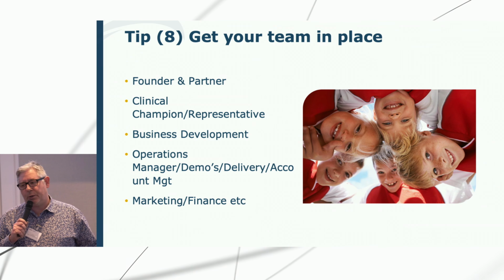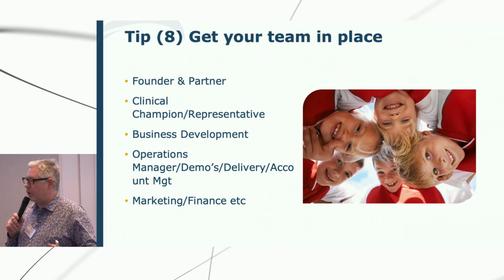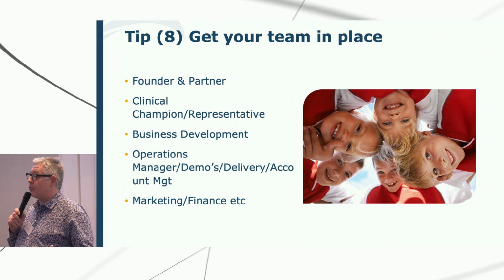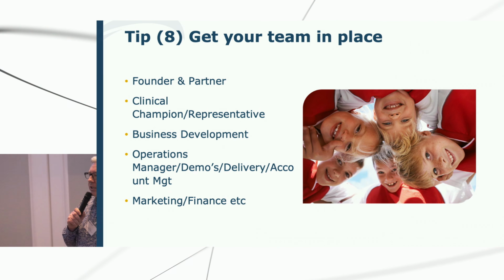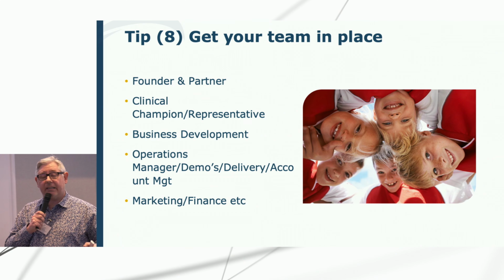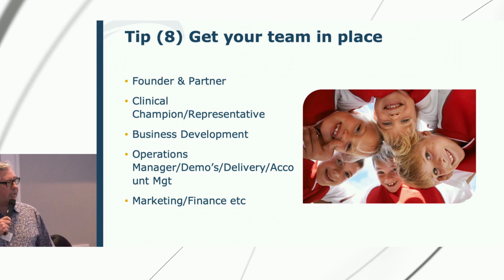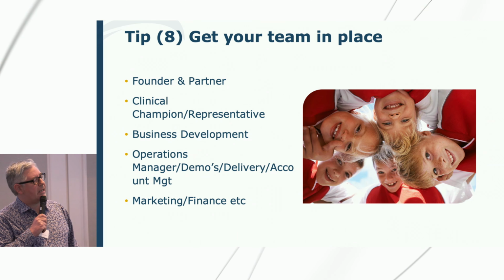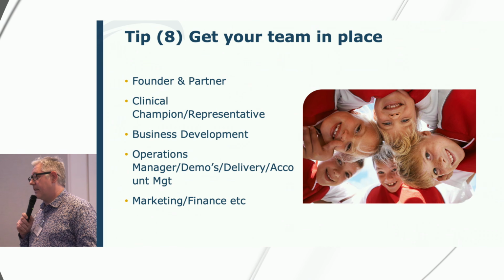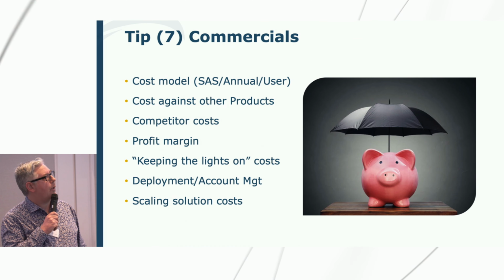Early stage, you probably won't have the luxury of specific roles. So there's ways of addressing that, like having things like operation managers that will do a bit of demonstrating, delivery, account management, the growth part of your organization. And you may do things like marketing, finance outside your organization and just use that as you need it.